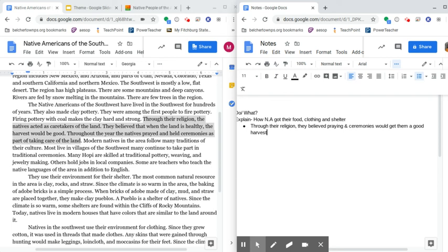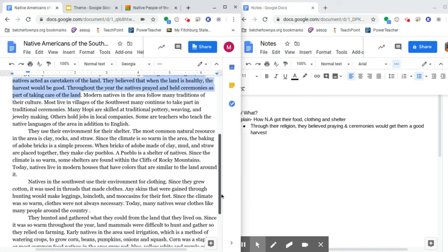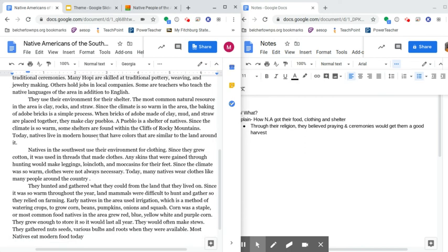So this doesn't really go into detail about what food they ate or what food they planted, but this was a huge part of how they lived. They prayed and had a lot of ceremonies. They thought taking care of the land was really, really important. So I'm going to start reading paragraph 3.